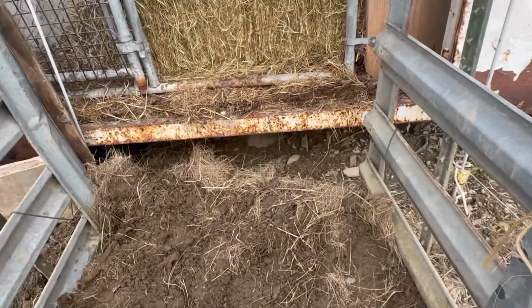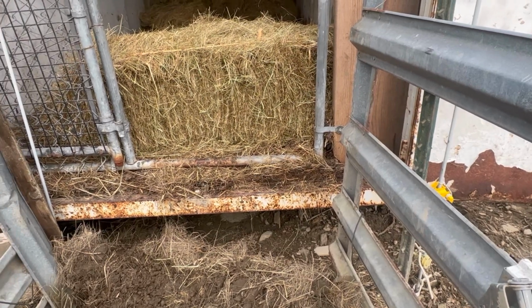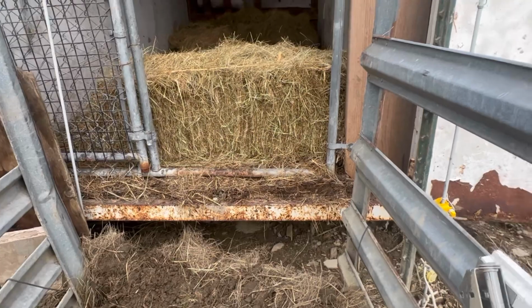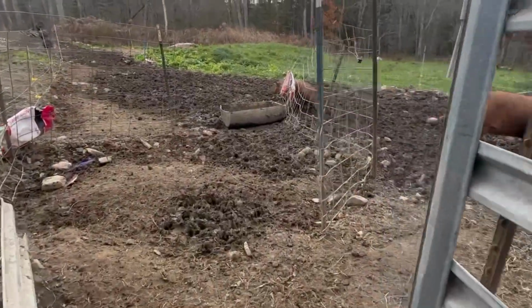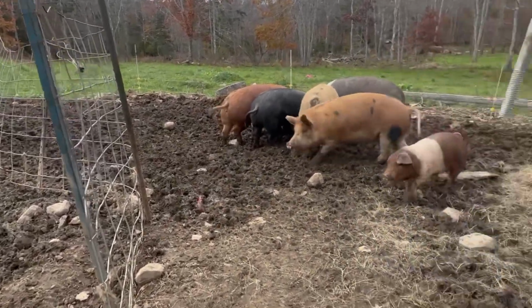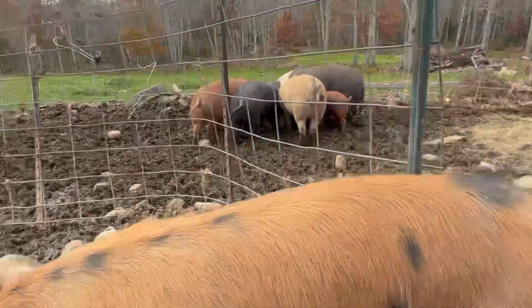I do need to seal up this hole down there. Not quite sure. I've got some boards I can throw in there, or maybe just this bale of hay, because the littles need to come up here. I was going to bring something for a ramp, and I haven't. I don't have it with me, and I don't want to leave the pigs to navigate this alone. Oh, sweetheart's got a cut on her nose.